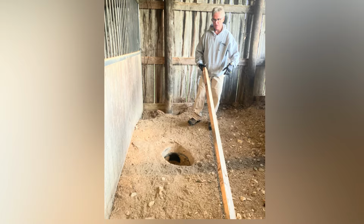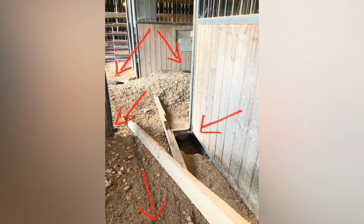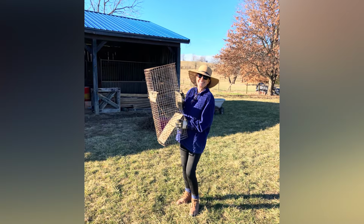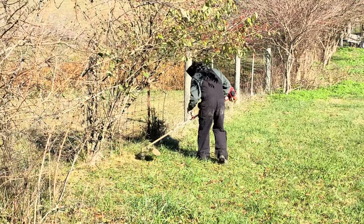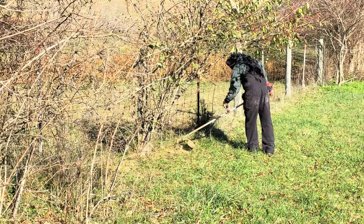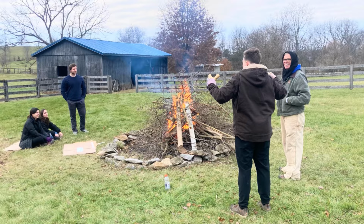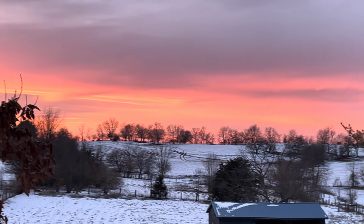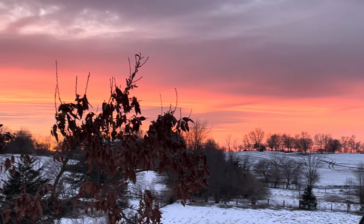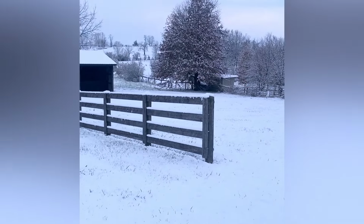Meanwhile, the wildlife battles continued. I channeled my inner Bill Murray as I trapped groundhogs, rats, possums, and raccoons. Most of them got a ride to what we lovingly called the bus station. Then we started a seemingly never-ending process of clearing the fence lines. Then winter came, our first snow on the farm. Absolutely magical. And with it, our first winter sunsets. Quiet and peaceful, a nice reward for surviving those first few weeks of chaos.